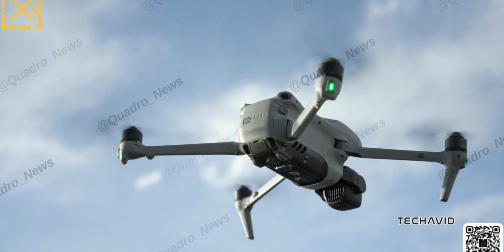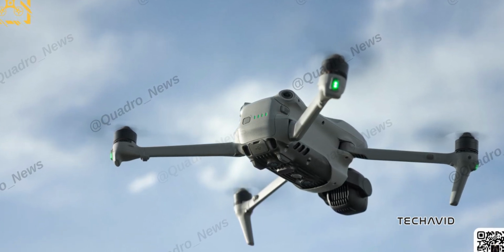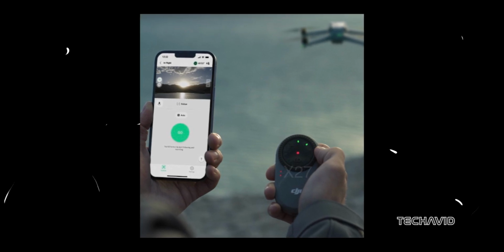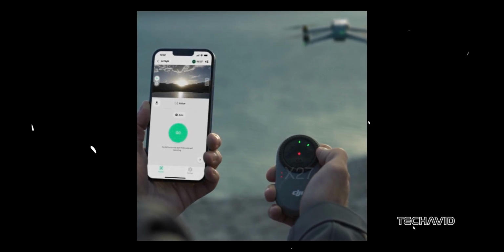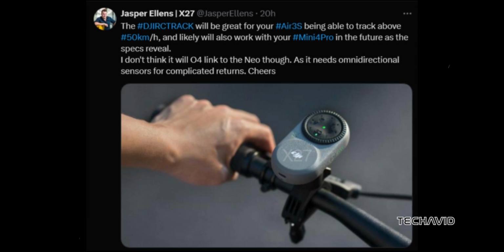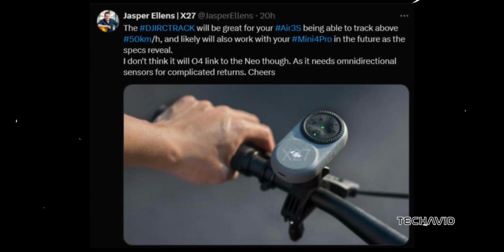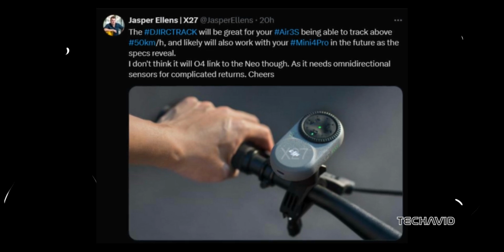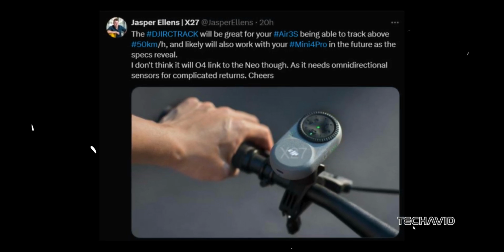Pretty cool, right? Apparently, the RC Track will connect to the Air 3S through the DJI Fly app, and it'll give you a live image preview while you're flying. Plus, it's got the ability to track the drone at speeds of over 50 kilometers per hour, though the 100-meter range could be a bit of a downside for people wanting more freedom. But hey, you're still getting features like return to home, camera switching, tracking, and even voice prompts.